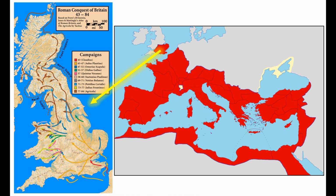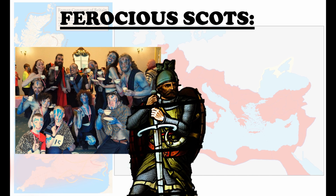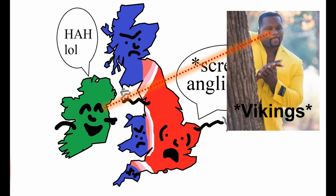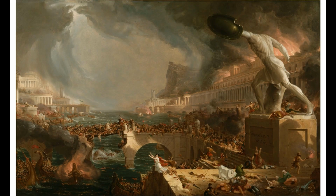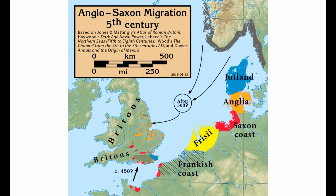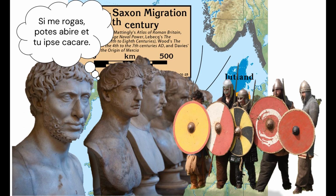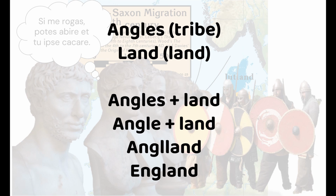The Romans first invade in 43 AD and begin their invasion of Britain, stopping at Scotland because the old-timey Scots were too ferocious. Ireland is basically untouched and watches all this, unaware they will be invaded in the future. Romans fled Britain around 400 AD as the empire collapsed. Now without protection, Britain was invaded by Germanic tribes from across the North Sea, specifically the Jutes, Saxons, and Angles. Almost like it's Angleland now, or England.